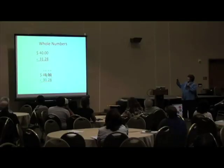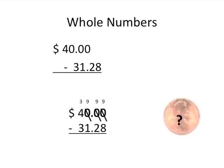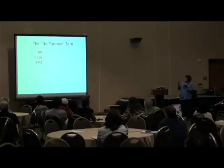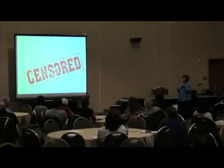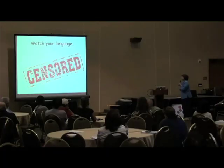So let's talk about whole numbers. This is a problem that we give kids in second or third grade. Somehow, $40 turns into $39.99. What happened to the penny? Then we have the no purpose zero. I know we don't give kids too many three-digit times three-digit multiplication problems, but when we used to, somehow we had that magic row of zeros that would appear because the kids just followed the algorithm. Then we have censored language that we use in the mathematics class, watch your language, and the language that we use that causes misconceptions.